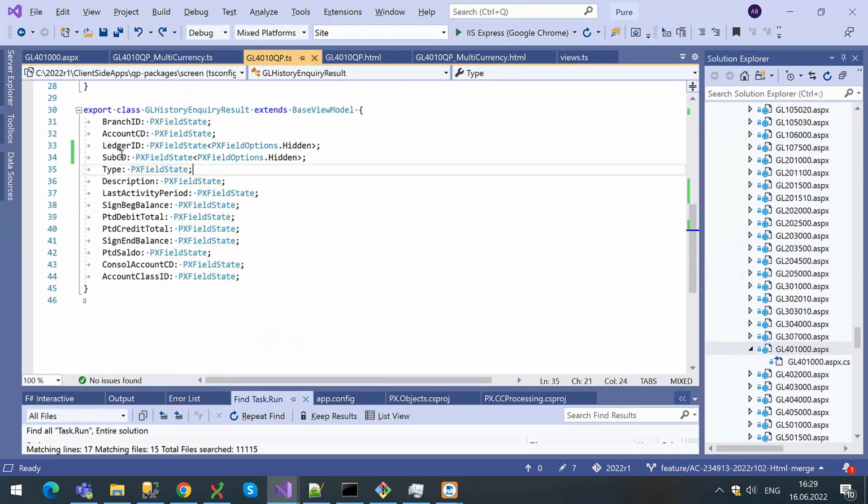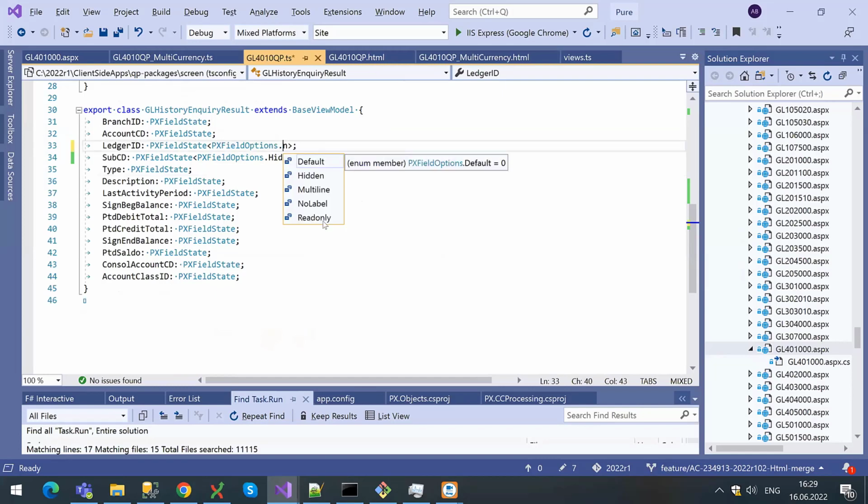We also may control in some way the appearance of our field by specifying PX field options. Several are available. For example, it hides these two columns.